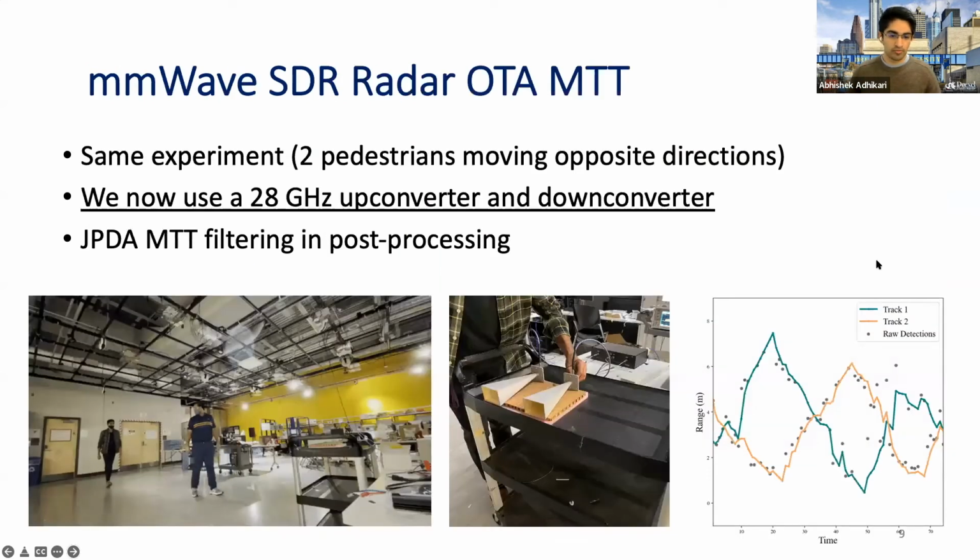So the final thing that we wanted to do was add a second component, which is multi-target tracking, but now also have this happen at millimeter wave. Millimeter wave is very popular now for autonomous vehicles because, with the small wavelength, you're able to get more fine-grained measurement accuracies just due to the small phase changes.